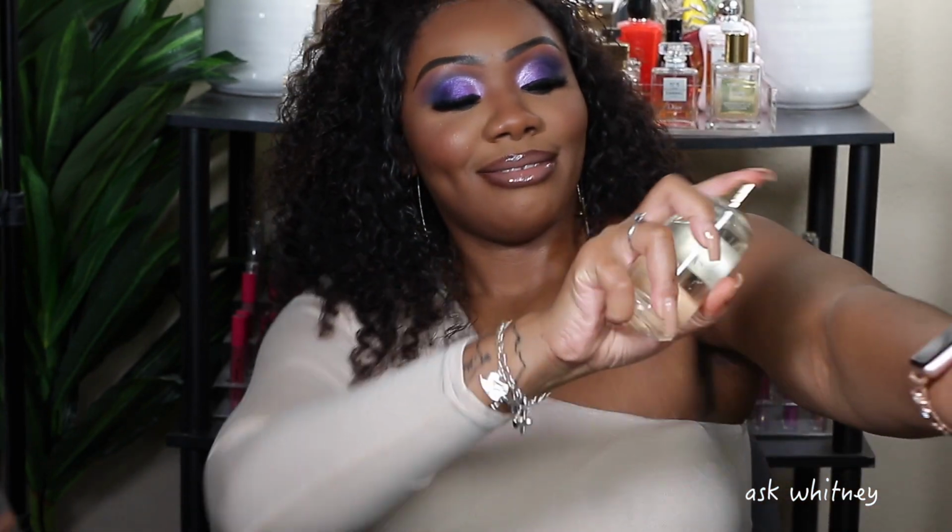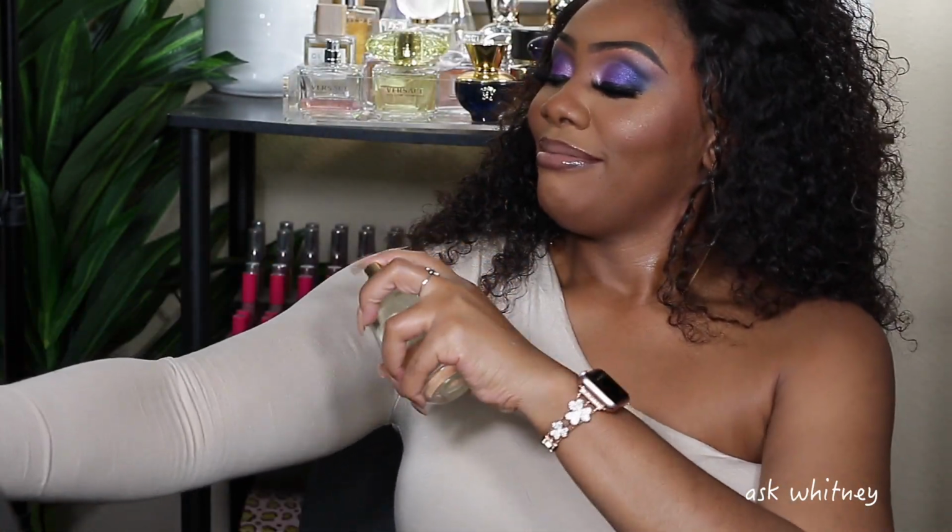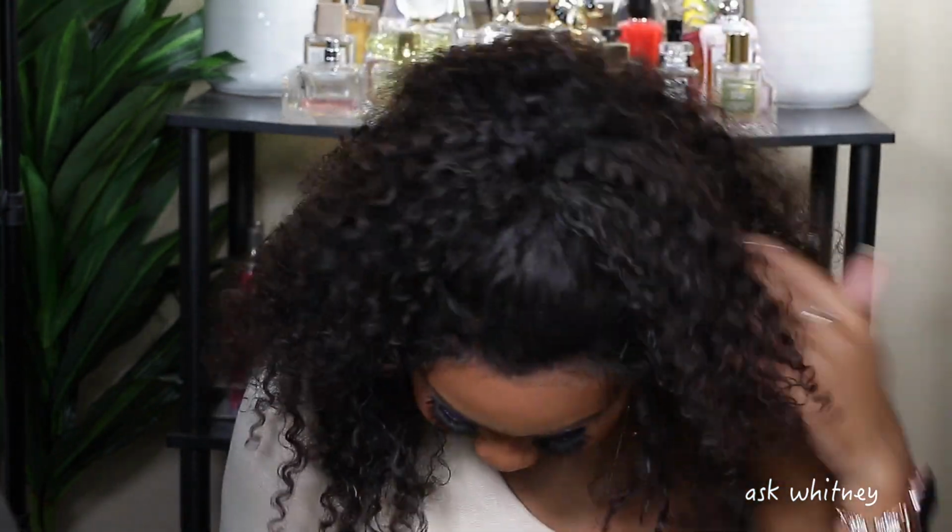Okay, now I think I might have to spray this one. Y'all, I'ma always spray. This is literally how I spray my perfume. I got spray on the hair too. Oh, I love this. Okay, I'm about to choke myself.